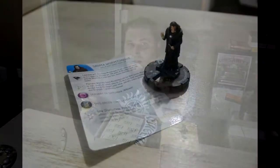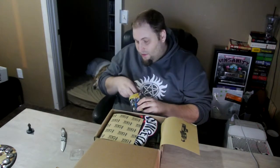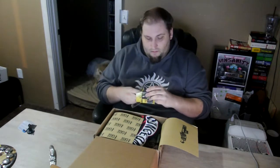This is Grima Wormtongue. I believe he's from one of the Hobbit movies, isn't he? But this is Grima Wormtongue. I'll take a closer picture because I doubt you're going to be able to see that. And there are little ways to click through his options on the bottom, on his base, and his player card right there. I'm not really familiar with the game itself, I have been wanting to try it. One of my buddies plays this game quite often, and I was originally planning on buying a Teenage Mutant Ninja Turtles set, obviously, and seeing if I could get into it. But who knows, maybe my first set will now be Lord of the Rings, because I now have two, and the second one is Hammer. Not familiar, again, with Hammer.